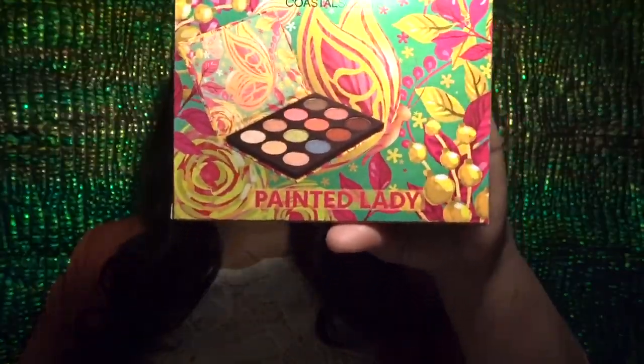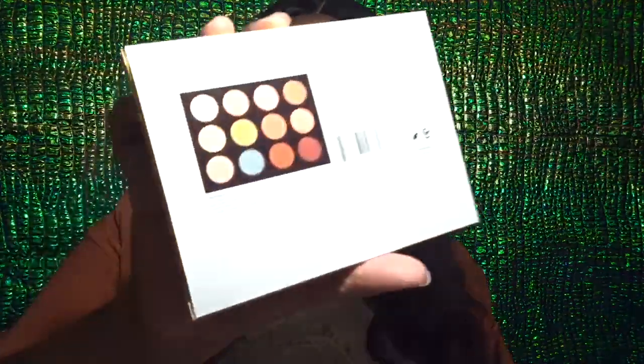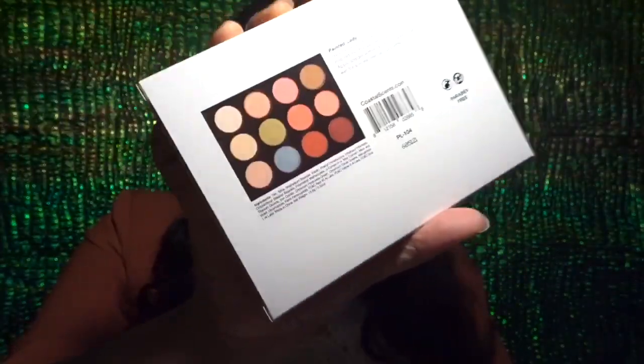That's how the packaging looks. It's in a pretty vibrant color packaging. And on the back of it, it has a picture of the palette, the ingredients, and this is also paraben free. And it has a description of the product. It says, Painted Lady, a specially chosen array of colorful and neutral tone eyeshadows. Inspired by the exuberance of a butterfly, apply shades either dry for a subtle look or wet for a more intense color effect. I like that it shows you an example of what you're getting in the palette.